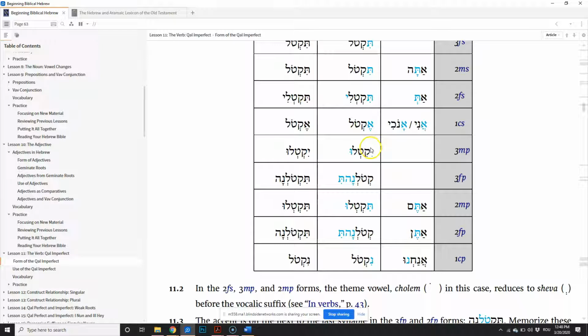The difference between 3MP and 2MP is we go from a yod prefix shuric suffix to a tav prefix shuric suffix. So again, the tav there indicates second person. And then finally, the 1CP here, niktol, is coming from that, again, aleph noon beginning. So you can remember noon as 1CP.